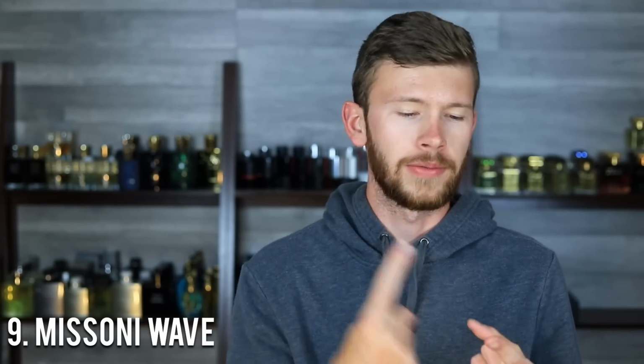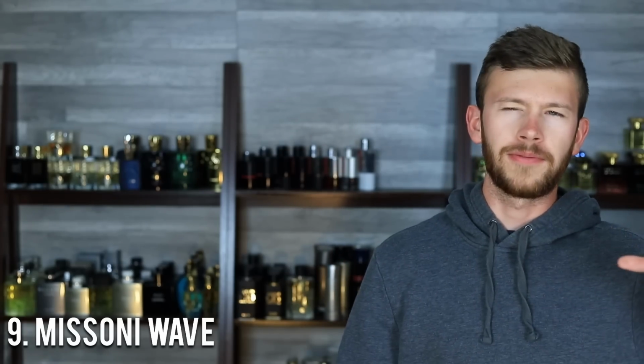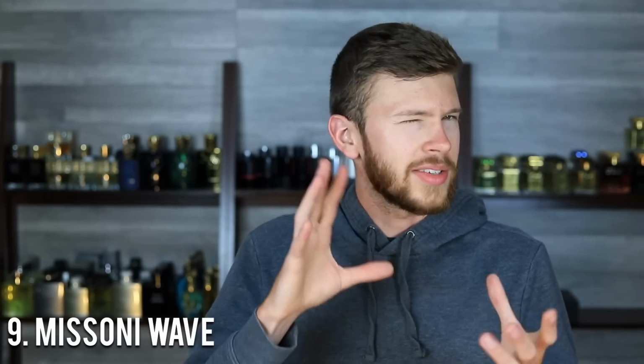What it smells like in a nutshell is a combination of Versace Pour Homme and Chanel Allure Homme Sport. So why a combination? Well, you get the very bright citrus and florals from the Versace, but you also get some of that creaminess and even some of that slight sweetness from the Chanel.